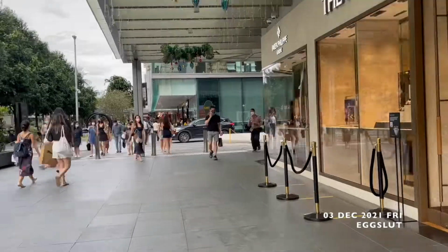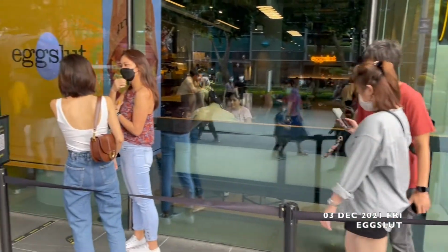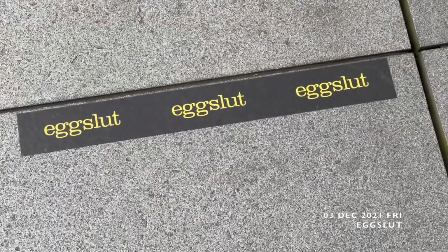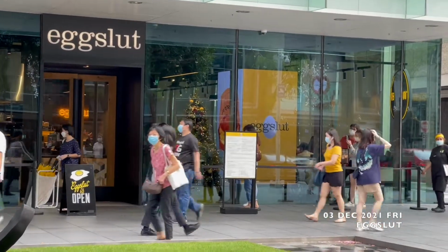Before you know it, you'll see the egg slut sign at the restaurant. There are 2 queues outside. This is the inner queue and I will be at the outer queue shortly. And this is the outer queue and it is some distance from the restaurant. Here I am at the outer queue waiting for my turn to be called.